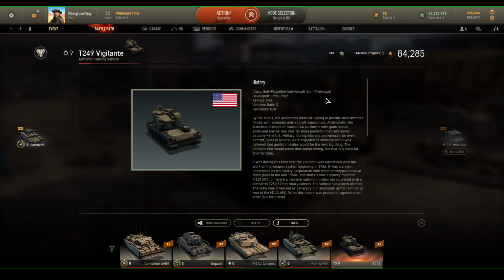Apparently I, Flimsy, have a thing for self-propelled anti-aircraft guns. And I've played this, I think, two or three times now, and all I can say is I'm in love. Oh, I like it a lot.